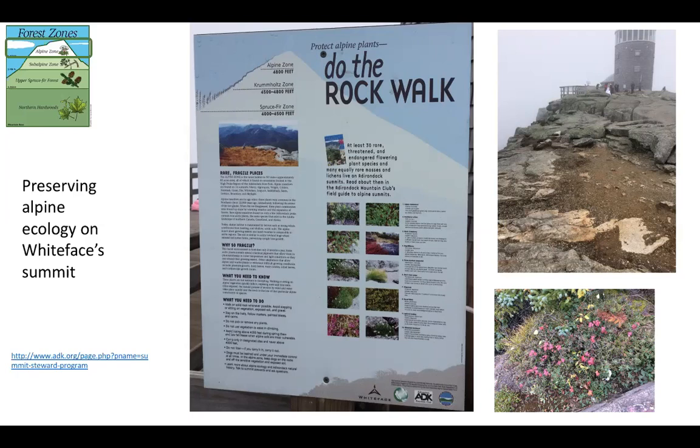And so there's a big public education campaign, and you see a sign here that says, "Do the rock walk." They're encouraging people to walk only on the rocks, not on the vegetation, because you can see in these heavily trafficked areas where people have walked a lot, all the vegetation gets killed off. And so you want to preserve these fragile and unique alpine plants that occur in the alpine zone.